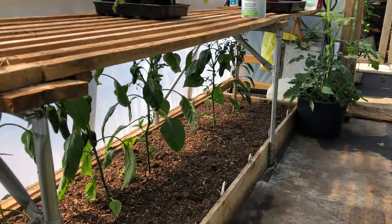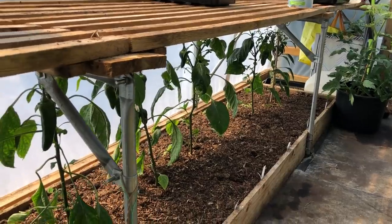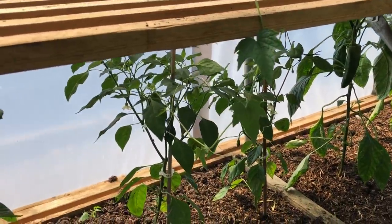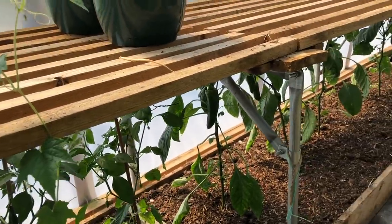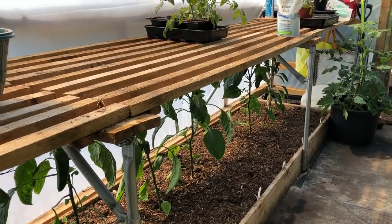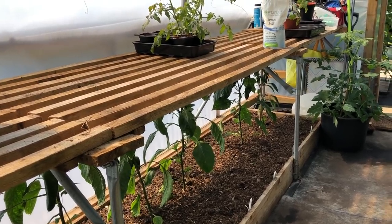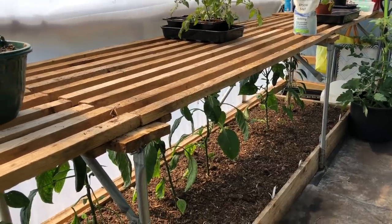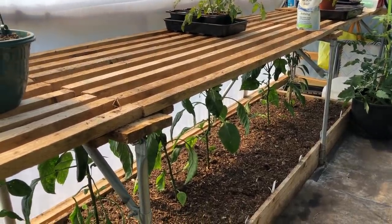And then under the trestle table, we've got peppers. And we've actually started harvesting off these, just one fruit every other week, something like that. And we're picking them green and just letting them ripen on the windowsill just to stimulate more fruit growth.